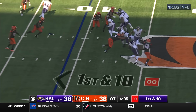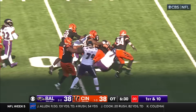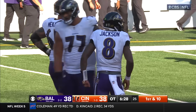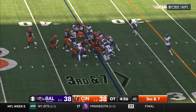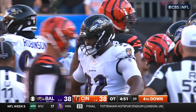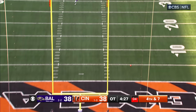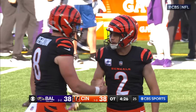Henry back in. Uh-oh, bobbled it. Loose. Oh, it's picked up. It's picked up on the play by Pratt. Baltimore has fumbled. Bengals take over. Extra lineman is in there. That's Cody Ford. And off here to Chase Brown. On that 3rd and 7, nothing doing. Nope, he missed it. Wide left. And the Ravens are alive.